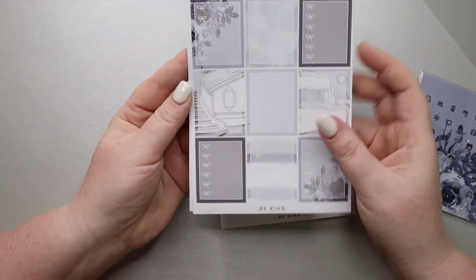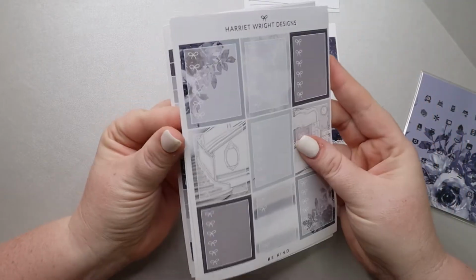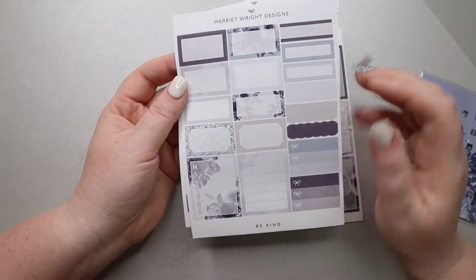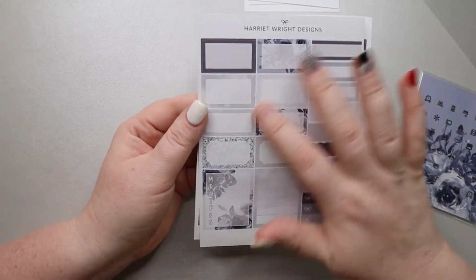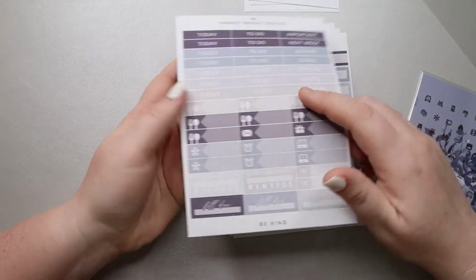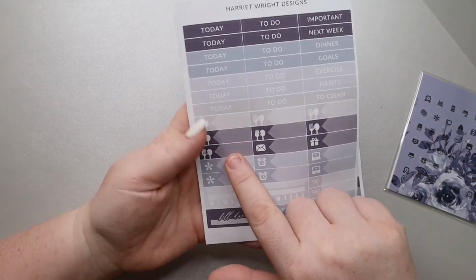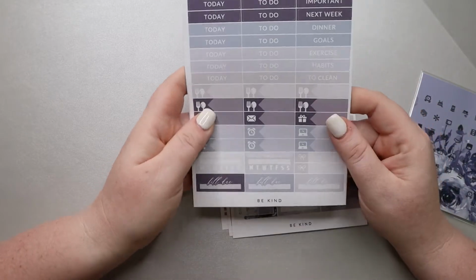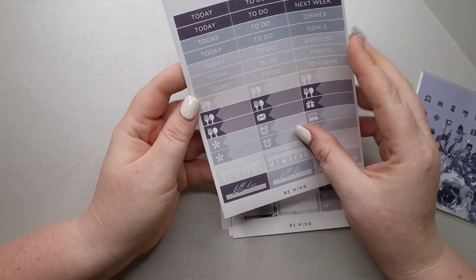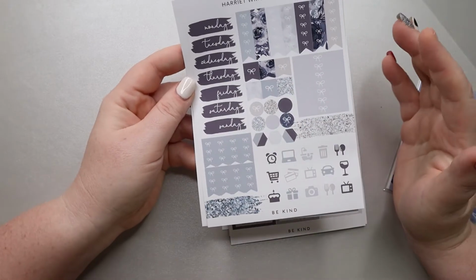So here are your bow boxes with your checklist. And then this is our decorative boxes. Super pretty. Love all of those. Then we have our to-dos and our more functional boxes. You do get 7 of the, I'll call them dinner icons, because that's usually what we use them for, right? And we have habit trackers and 3 bill do's here. Super awesome. And then this is more of your decorative elements.